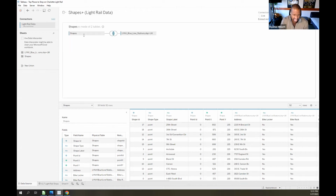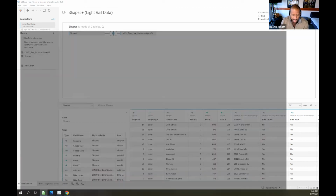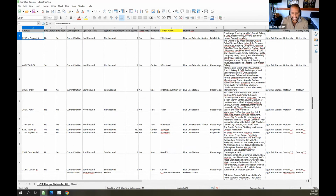I'm going to double click on this and show you that now we're at the lower layer, which is basically, I've got this thing called shapes, and it's basically an inner join to my blue line stations file. I'm going to show you what those both are, because at the end of the day, the Link's blue line station is my underlying data. It has all the pertinent information about those light rails, the actual notes about which ones had which restaurants.